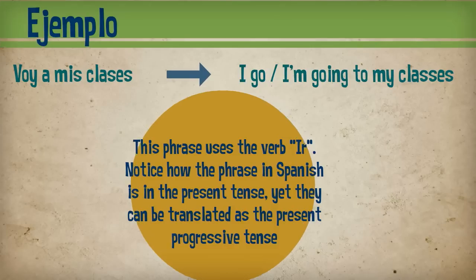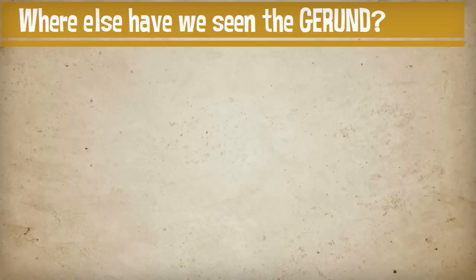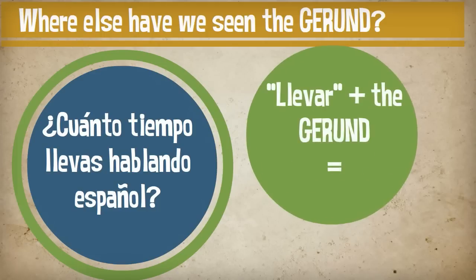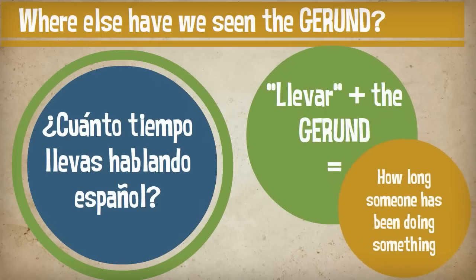But where else have we seen the gerund? In our phrase, ¿Cuánto tiempo llevas hablando español?, you can see that we use the gerund hablando. The phrase llevar plus the gerund of any verb equals how long somebody has been doing something.